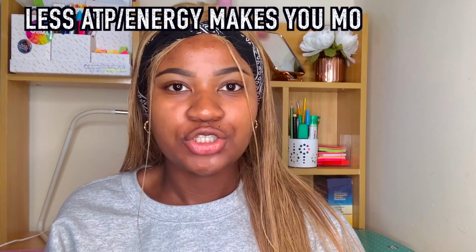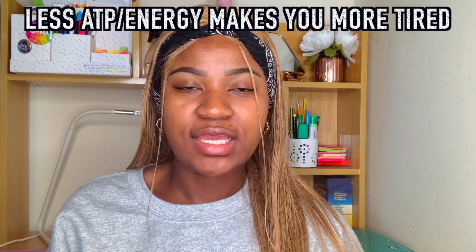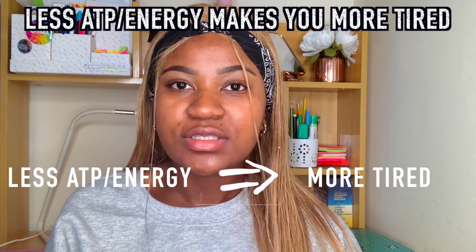When you're able to use symbols to replace words, it actually makes your writing very concise and easy to learn from. For example, less ATP makes you more tired. You can literally make that even a tiny bit shorter by just saying less ATP implies more tired. That makes life easier for me, and I genuinely am able to learn from notes that look like that.